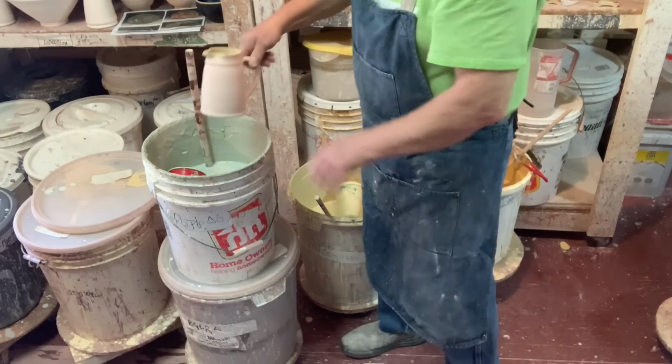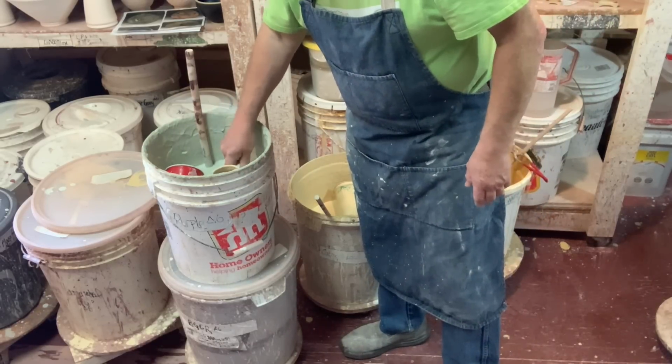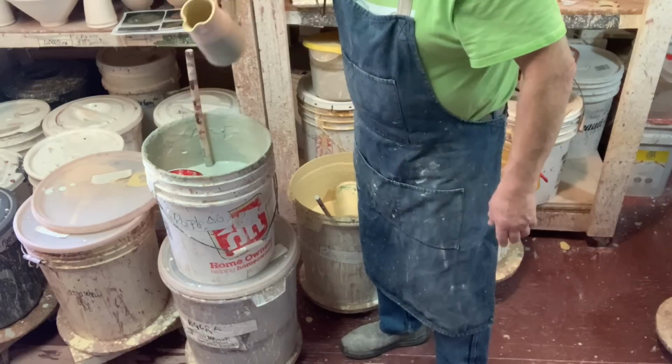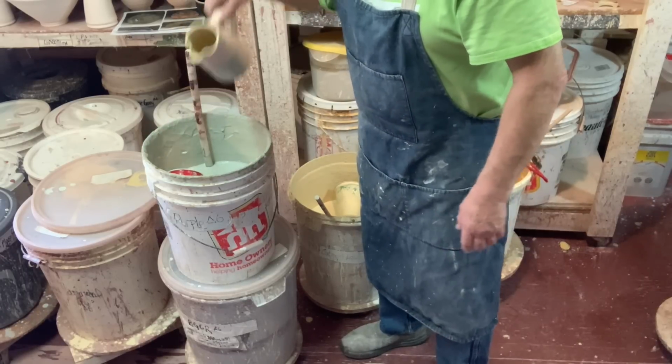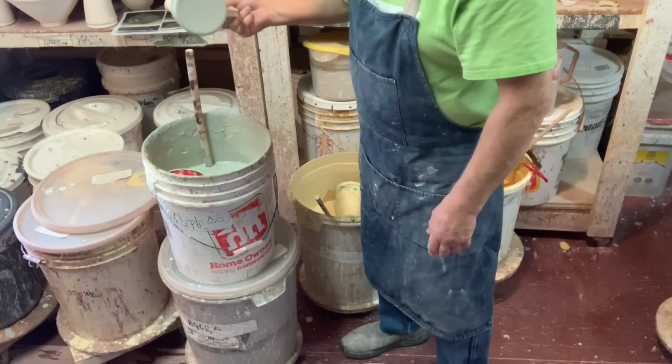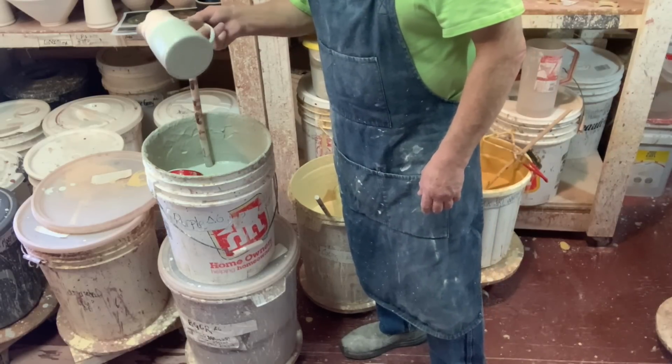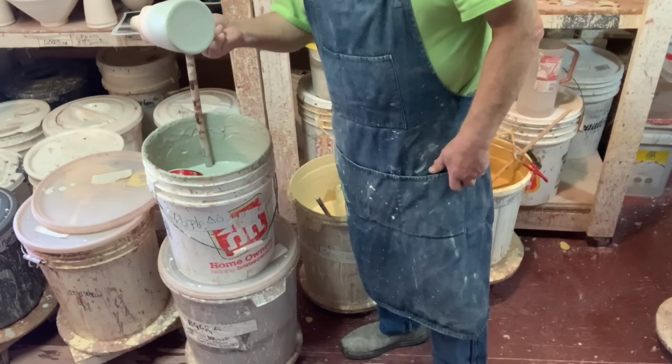There's the purple, dip it at the bottom, lift it out. Make sure you get as much glaze off the bottom as you can, because I like a thin coat of glaze on the bottom, because I stilt fire, so I can glaze the bottoms, but I don't like a thick glaze on the bottom. I wait for a minute for it to get dry on the bottom.